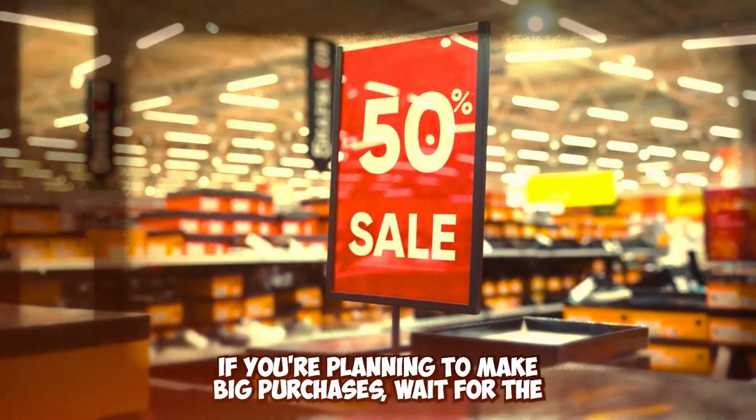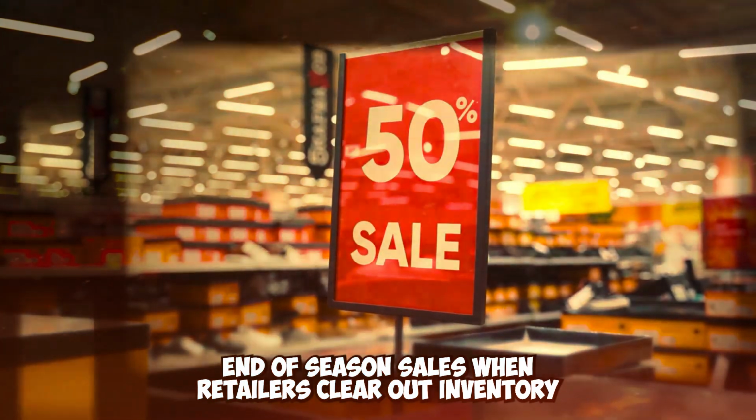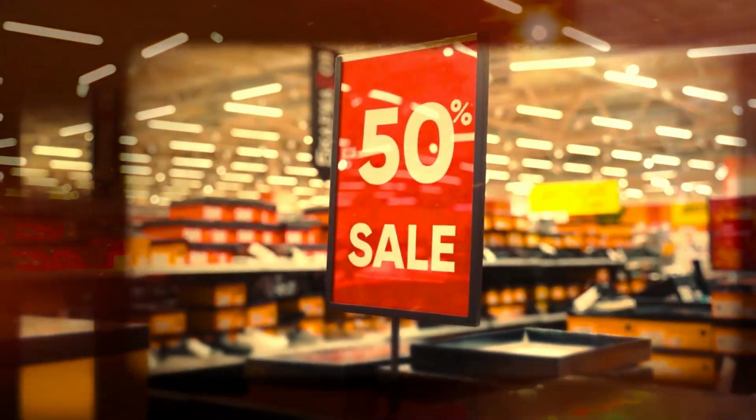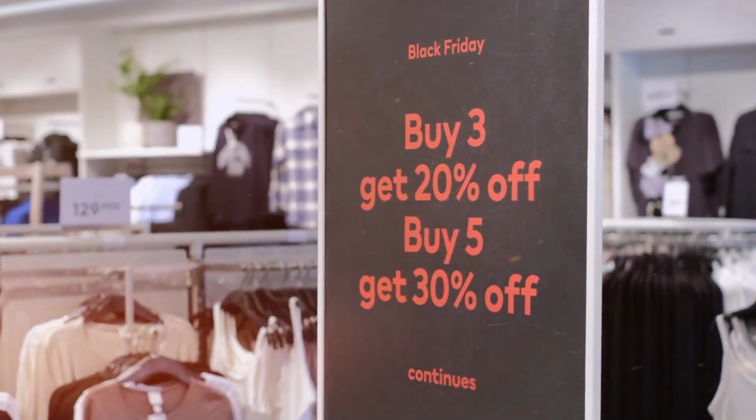If you're planning to make big purchases, wait for the end-of-season sales when retailers clear out inventory to make room for new arrivals. This is especially useful for clothing and outdoor gear.